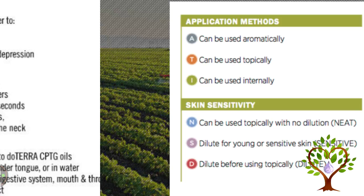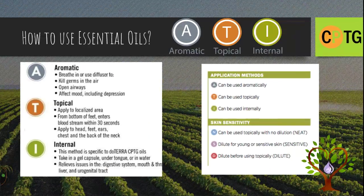Dilute for young or sensitive skin, that's S, and dilute before using topically. So dilute it before you even put it on your skin. Dilution doesn't mean that you are blowing the benefits. It means you can spread it along more parts of your body. If you're having tummy issues and you want to use peppermint or DigestZen, you can put a drop of carrier oil in your hand and add a couple drops of DigestZen or peppermint. You can spread it a longer way.